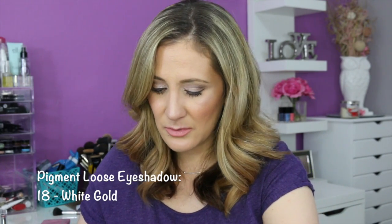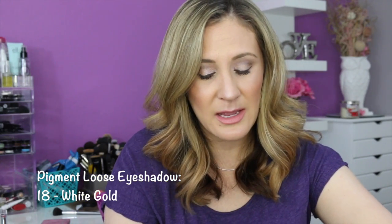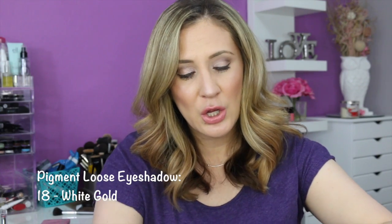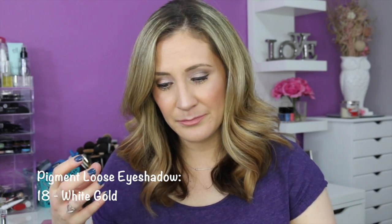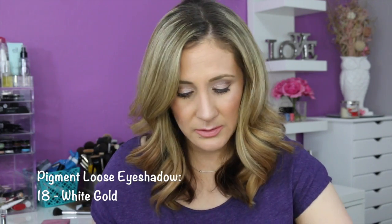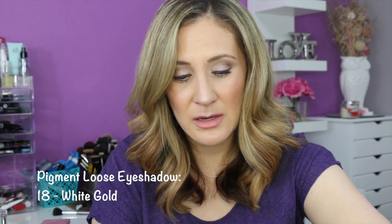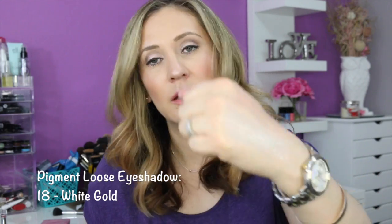I just feel like this one, when I put it on, it just didn't wow me. It just seemed very dry and almost like it was a chunky glitter, but it's really not. It's very, very finely milled. But for some reason, when it went on the eyes, it didn't do it for me. It didn't look good.